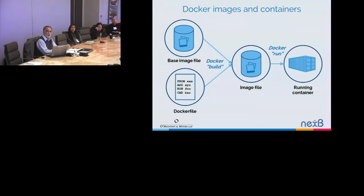There's plenty of information on the web. We have some resources listed at the end of the presentation, some videos, if you want to know how to actually run this stuff. But the simple idea is that I start with the base image, and what that image is is very important, not fully appreciated. And then I add to that with the Dockerfile. From, add, run, cmd are just different commands that I can execute inside the Dockerfile, and that builds up these layers.